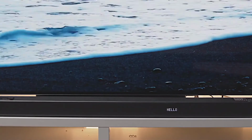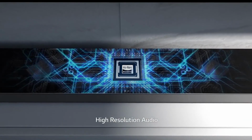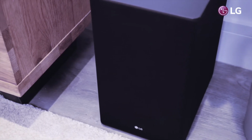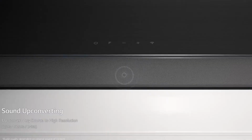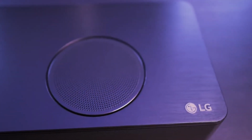Moving on, the SK10Y isn't just about movies. It's high-res audio ready and 24-bit 192 kHz capable. Aluminum tweeters are able to reach up to a high-res audio badge certifying 40 Hz. LG also says these cones provide a higher sound pressure level over silk dome tweeters. The LG SK10Y certainly creates an impressive wall of sound.